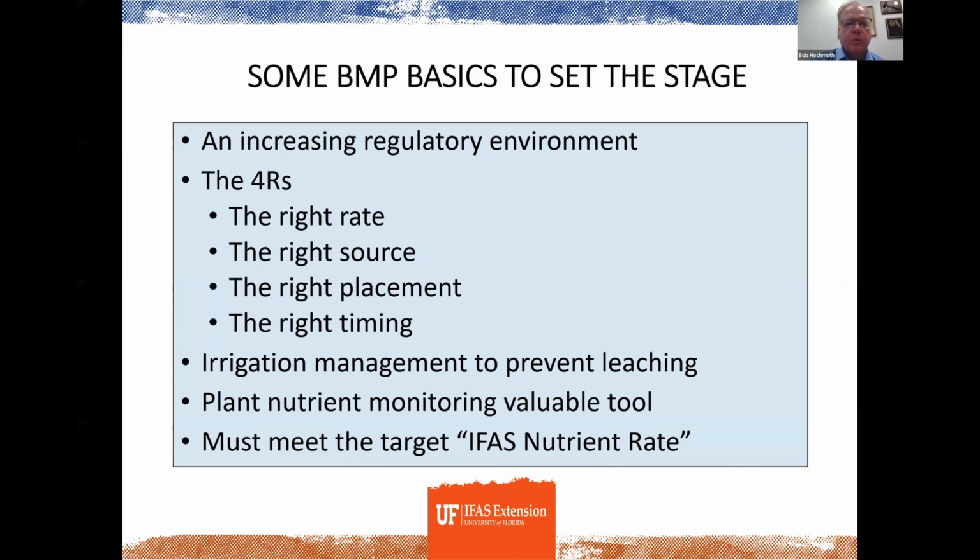So our practices, we're trying to teach the 4Rs. It's all about nitrogen here where we are. If you go to other parts of the state, either east or south, it's probably more about phosphorus than it is nitrogen. But this presentation today is going to be related to nitrogen and how we're using petiole sap testing to try to help our farmers to fulfill the regulatory requirements.